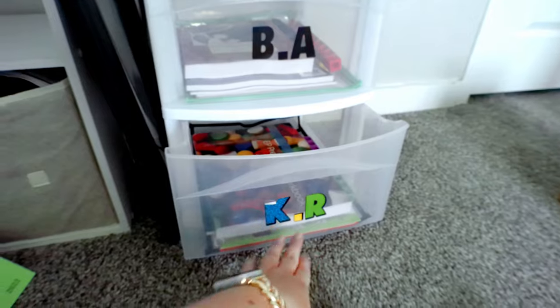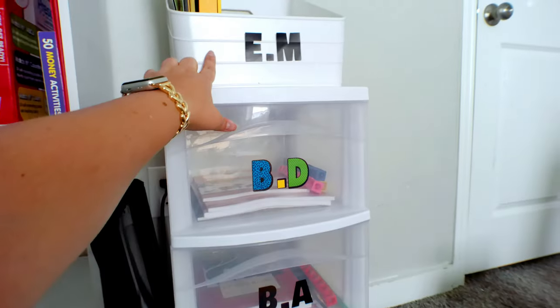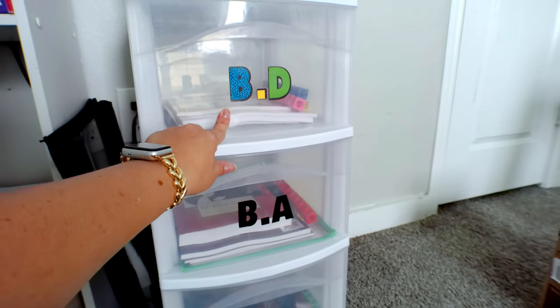So of course the camera died, but I've gotten so much done. I got the boys' little drawers done. Ethan, Micah, Bryce, Brian Defoe, Bryson Alexander, King Ronald.